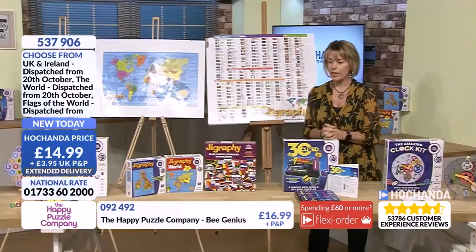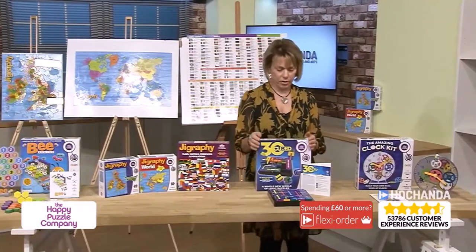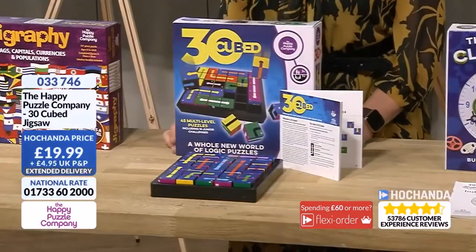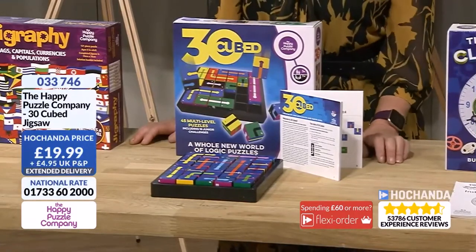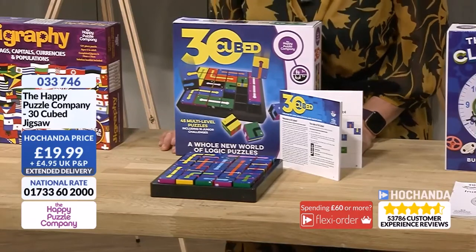Absolutely love it. But we have more for you because we've got 30 Cubed. I've not seen this one before, Gavin. One of our gallery members has got this game as well. 1999-033-746 is the item number. Tell me about this one then, Gavin. I can see it's like a circuit.